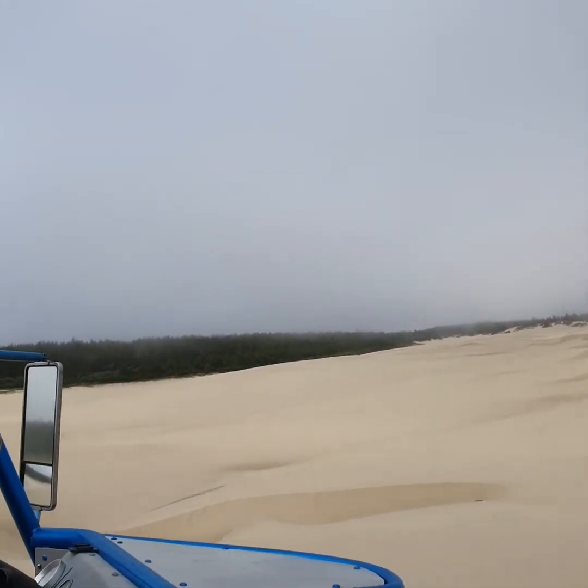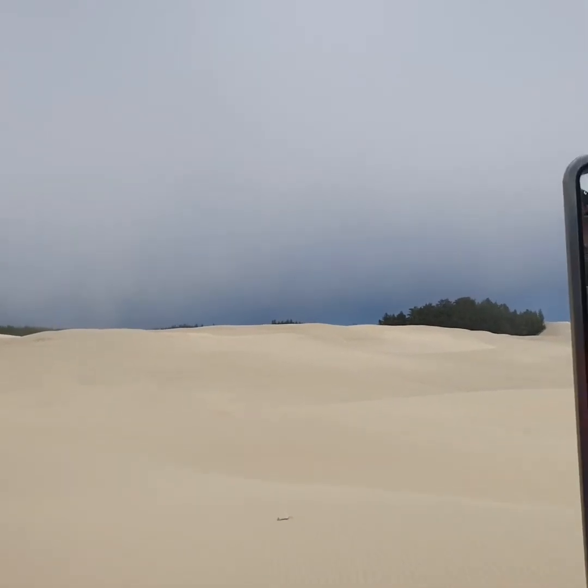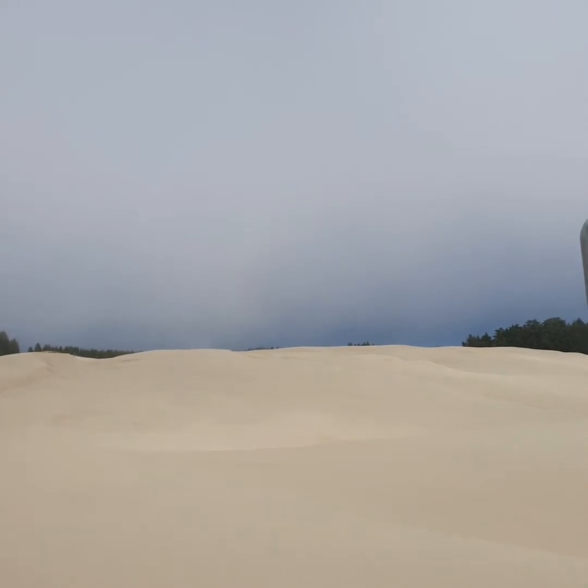Witches' eyes can form anywhere in through the dunes, summer or winter. So another good reason to always go slow and explore before you go fast, so that you don't drive off into one of those.